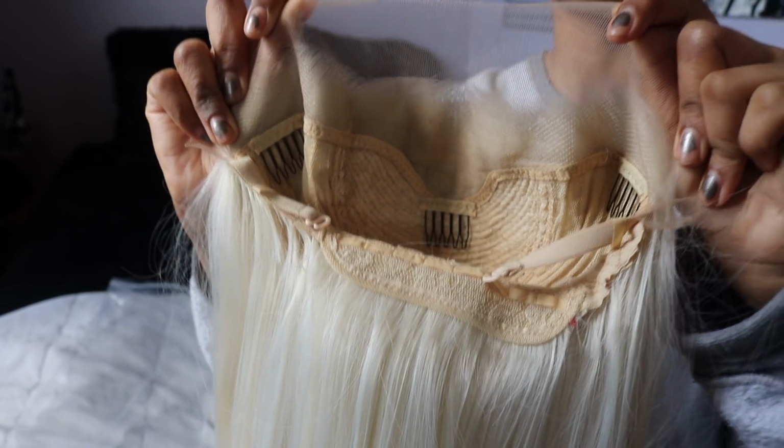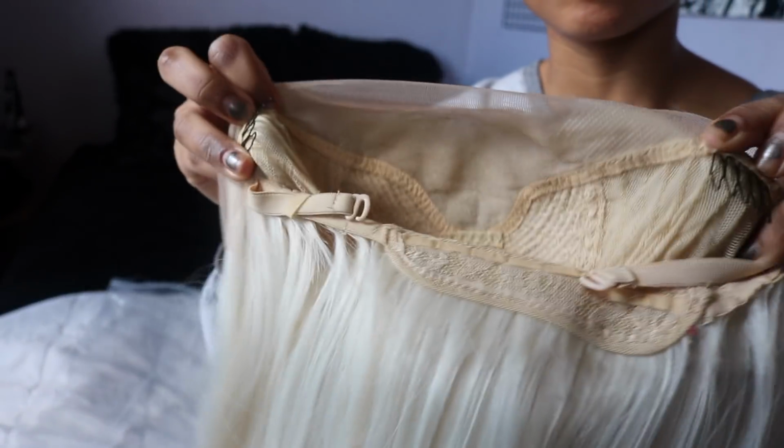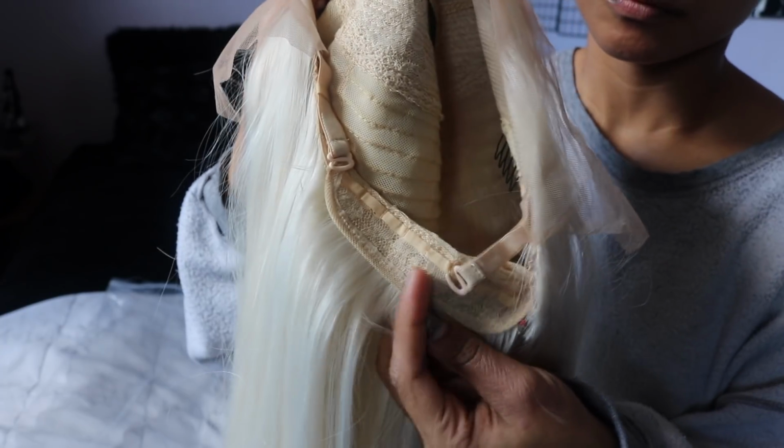Now, around the ear there's about 2 inches of parting space, as you can see, and in the center there's maybe about 3 inches of parting space. It also came with 2 combs on the side, 1 comb in the middle, and adjustable straps in the back. But I personally hate using combs.